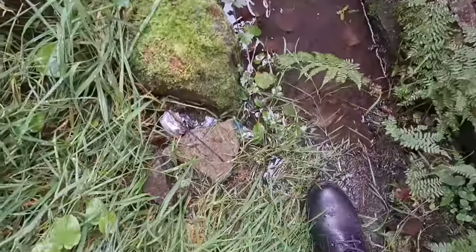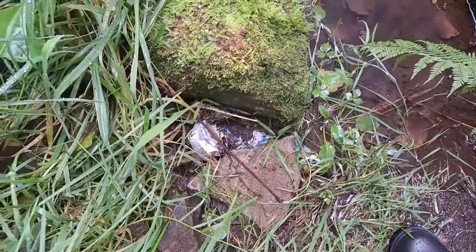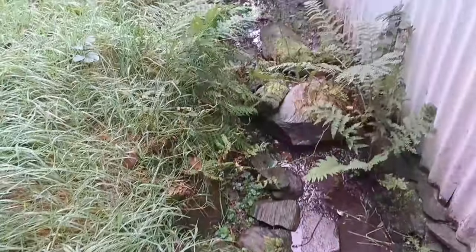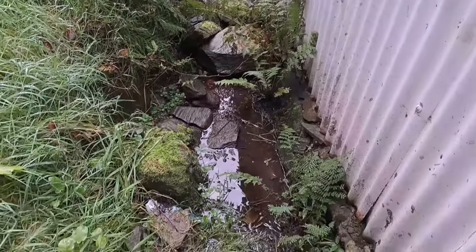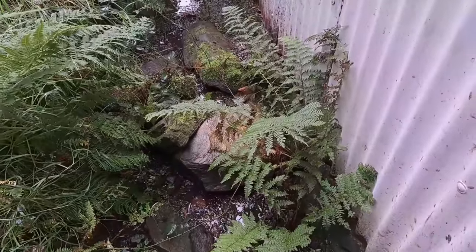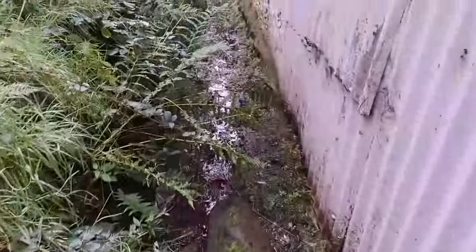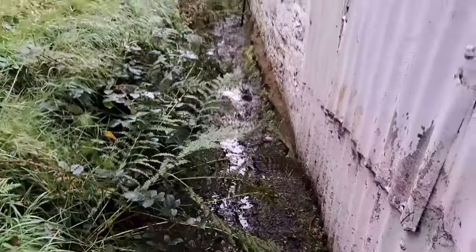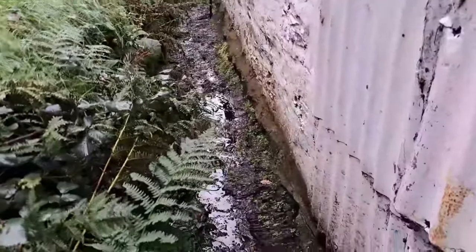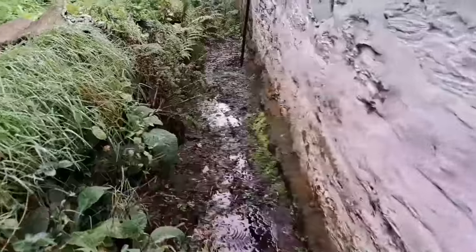Now, that piece of plastic there is wrapped around the pipe that is coming from the tanks, the water tanks. All this debris has to come out, including these rocks, and that one there is huge. So that's going to be a joy. But at the moment, round here, it is like Borneo. It's like some jungle out in the Far East.